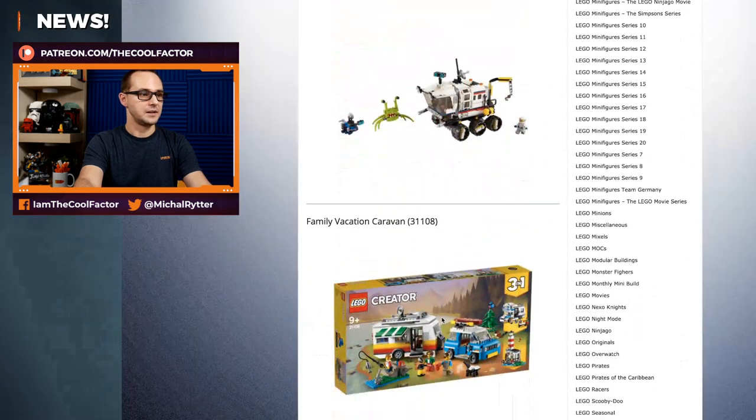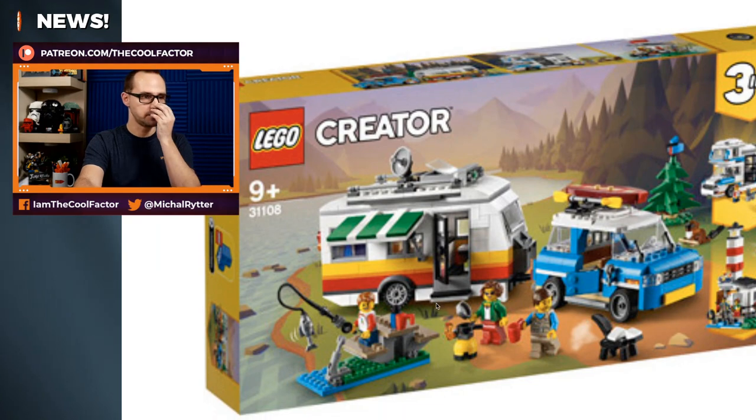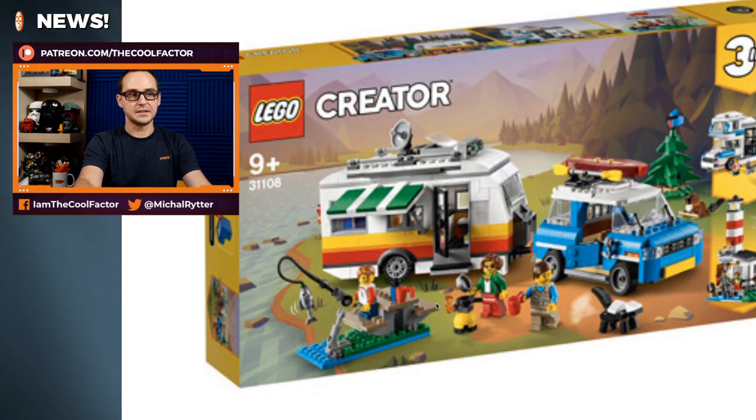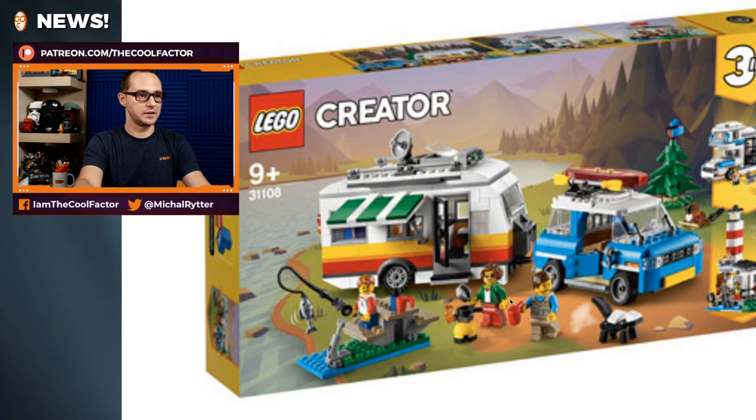It's really nice, actually. Okay, and then one more cool shot with what this set offers. I like this one. The next one is the Family Vacation Caravan. This one reminds me of the previous caravan that was a sort of camper vehicle. But I like these sets. As I worked in the LEGO store back in the day, they were selling like crazy. They were really, really good in that matter. The car has a really cool shape with the blue color. My favorite is blue, so there you go.